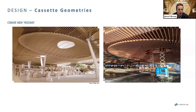And the geometries in the roof were really meant to represent natural organic shapes and reflect that of the Pacific Northwest. And this here was meant to look like a basket weave with the lattice coming together at a unique oval shape.